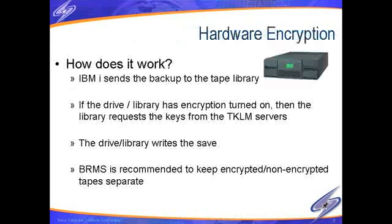For the hardware side, the System i sends the backup information to the tape device. If the tape device or library has encryption enabled, the library requests a key through the network from the TKLM servers. With successful communication, the key is assigned to the media and the save is performed. On larger environments, BRMS is recommended to keep encrypted and non-encrypted tapes secure.